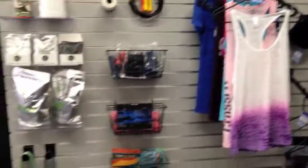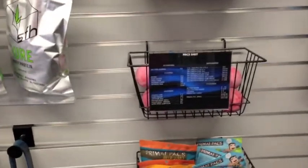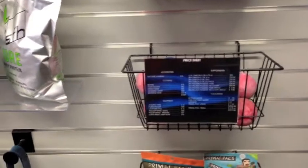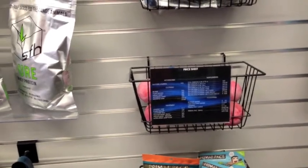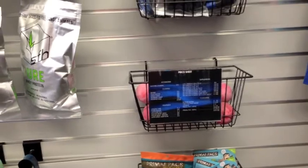Over here is our price sheet, and this is a bit of a pain point. People don't always see this, so they end up asking us quite a bit what the prices are on things. Also, I have to confess, I don't think everything is listed on here right now, so we need to get on that and get that updated.